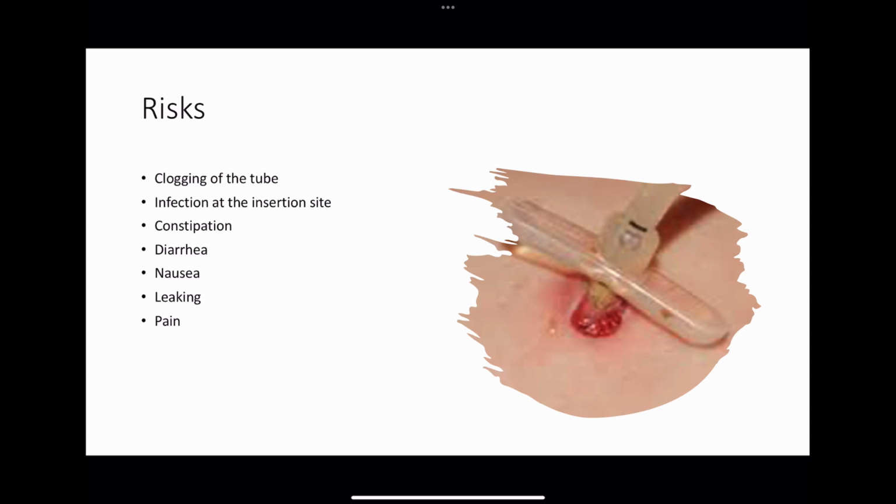There are risks associated with having a feeding tube, such as clogging, infection where the tube is inserted, diarrhea from having an all-liquid diet, leaking, and just overall pain.